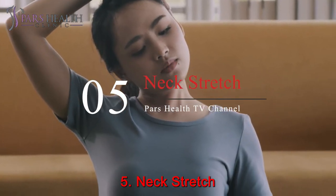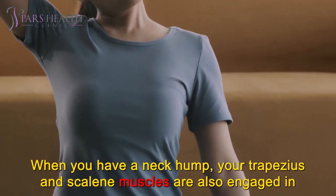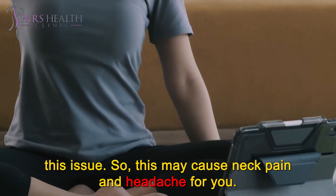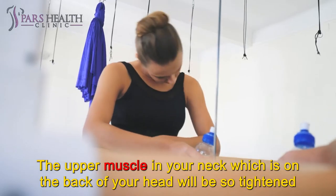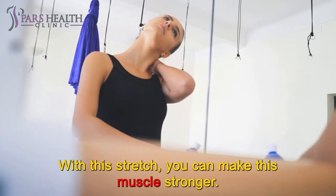Number 5. Neck stretch. When you have a neck hump, your trapezius and scalene muscles are also engaged in this issue. So, this may cause neck pain and headache for you. The upper muscle in your neck, which is on the back of your head, will be so tightened if you have experienced pain in this area. With this stretch, you can make this muscle stronger.